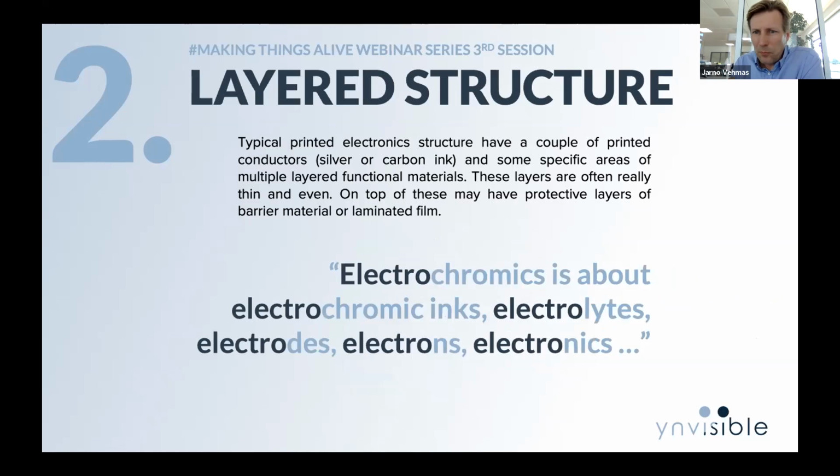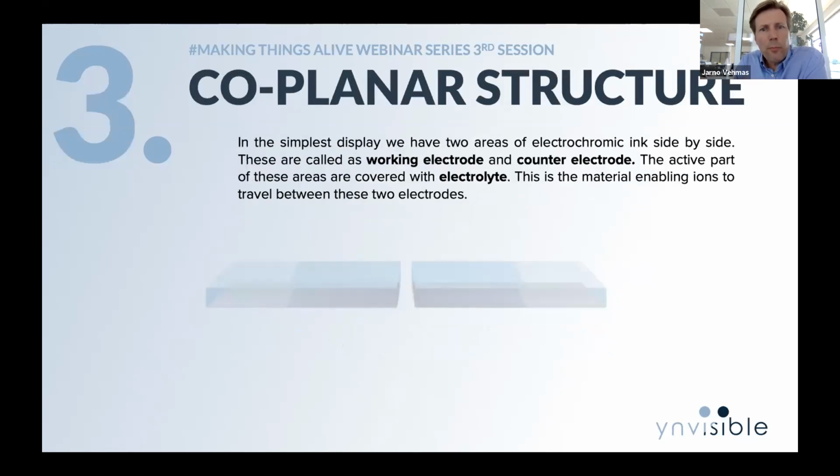This is one of the disclaimers I'm going to say: I know that there are a lot of people here from other fields of business, not from the electrochemical field or electronics. For some reason, people doing electrochromics must love the word electro a lot. We are focusing on and following mainly the electrolyte and using the word electrode. So the simplest form of electrochromic device looks like this. It has two printed areas based on electrochromic ink. We call these electrodes. Typically, one of them is the one which is getting the color, and the other one behaves as the counter electrode.